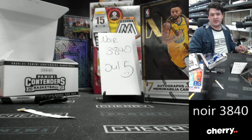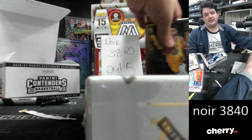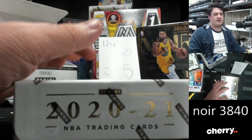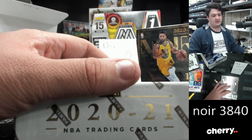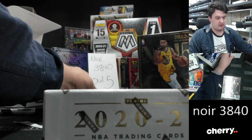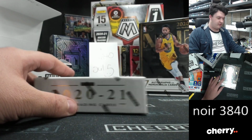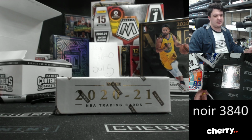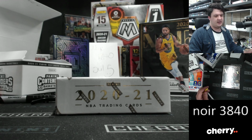This is a random hit break, therefore we're just going to open this box and randomize it at the end. Here we go. Noir 3840. Let's do this. We're going to write in every single card that comes out, and then once we're done, randomize the list. Good luck.